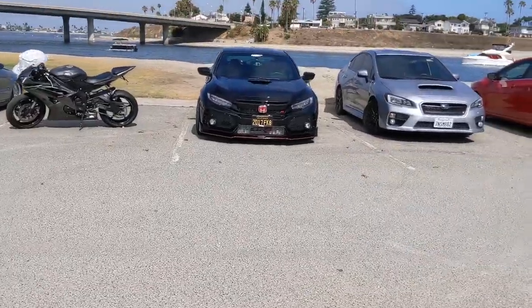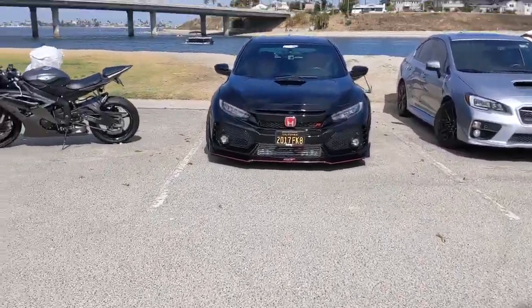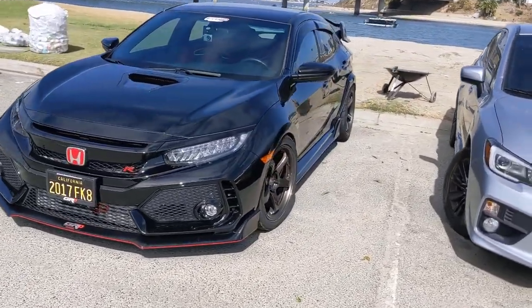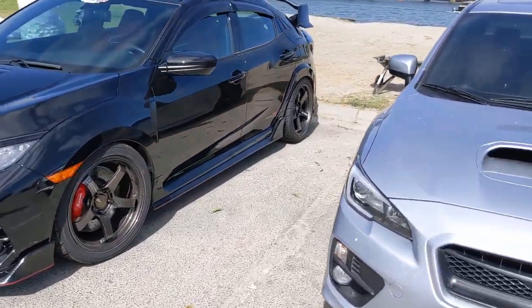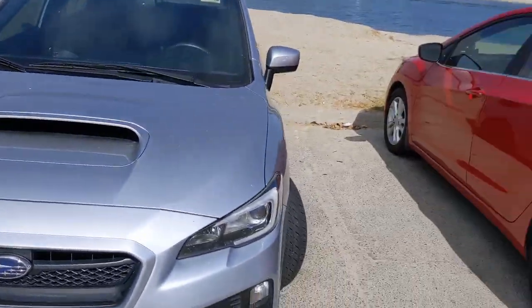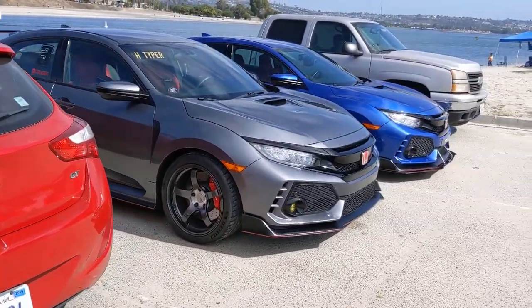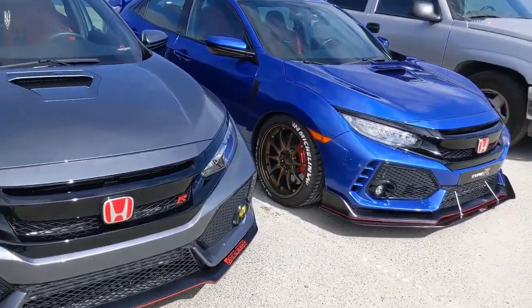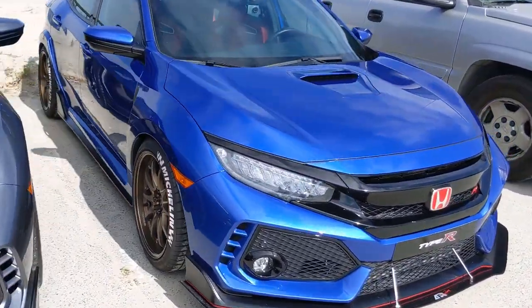Like another Type R. There's actually three more Type Rs. Black one. Some Advans. And there's two more. Ooh, this one's got the CEs on it.